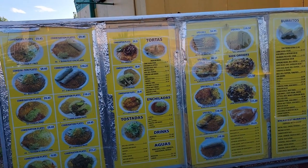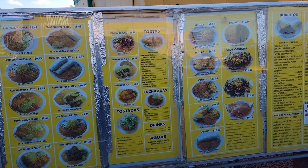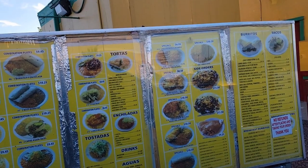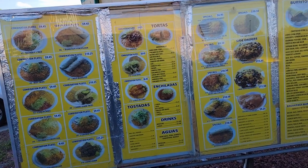You can tell that they try to fix it with some plexiglass and foil, but the food, I don't want you looking at that. Look at the food. I mean, those are authentic taquito plates, special side orders, combination plates. So yeah, this place is busting. So I don't mind waiting. Let me fix that here. I don't mind the wait. Like I said, they make everything made to order, so I can't wait. This is yummy. The food's going to be busting, so you guys stay tuned.